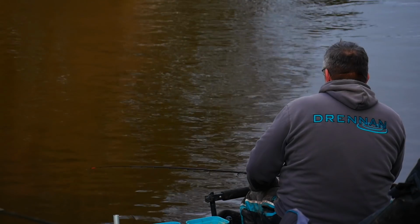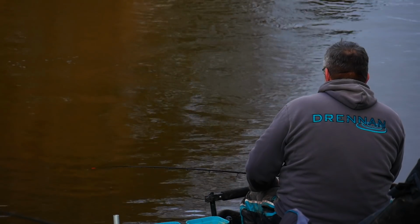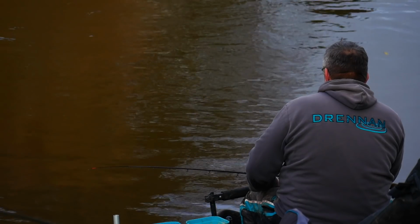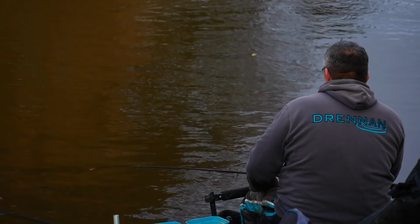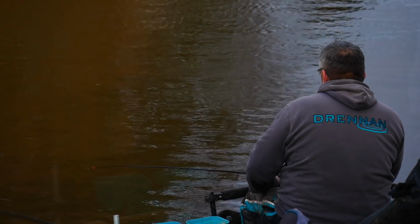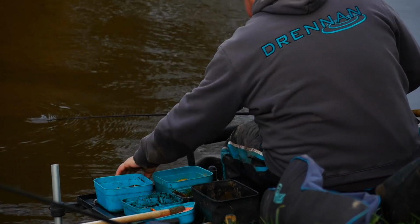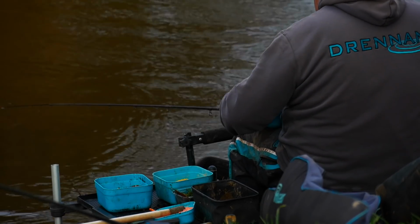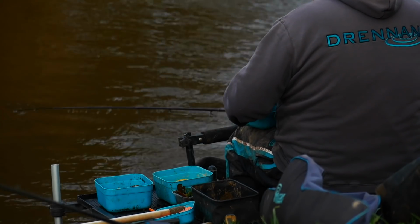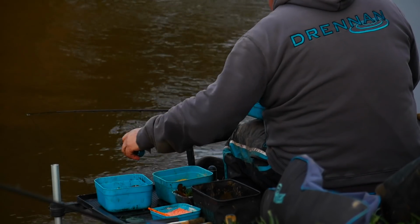When the river's like this, it's really unpredictable. And a method that Wayne's employing could just winkle out them fish I don't want to feed. So Wayne's just picked up his worms. So it may be that he has fed some chopped worms using his pole and then just fished the little lead over the top. He hasn't chopped them much, so he could be fishing big pieces.